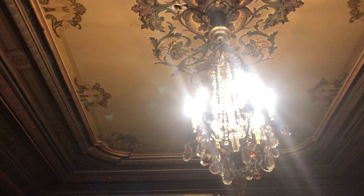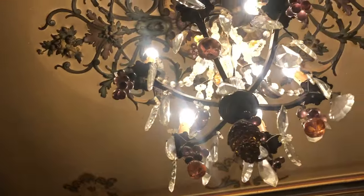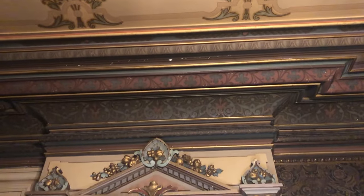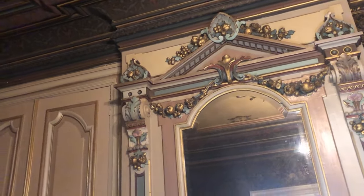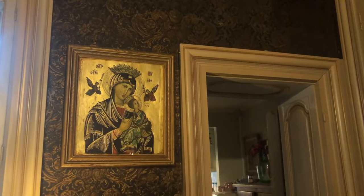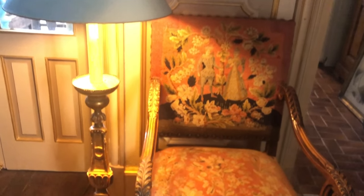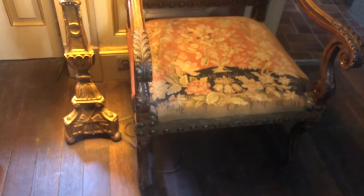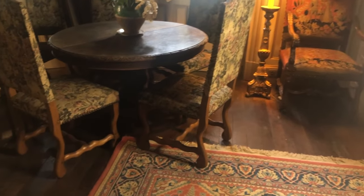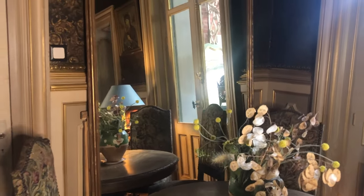Bought the chandelier in a Bordeaux market, which really complements the moulding. Most of the furniture will be taken back to New Zealand, except for the lighting and mirrors and some of the paintings.